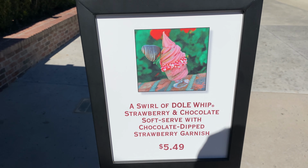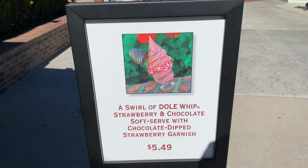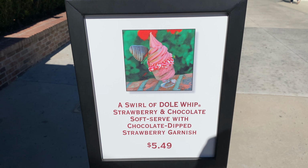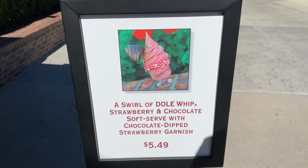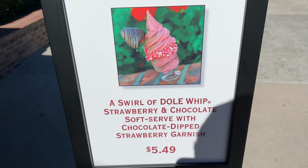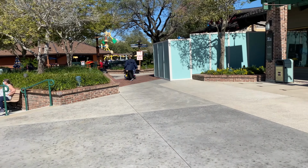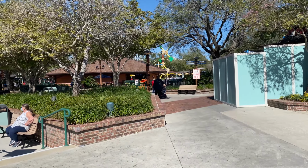Expect a video on the Disney Dining Channel of me reviewing another Dole Whip here, because I am really excited for this. $5.49, and we have strawberry and chocolate swirl Dole Whip with a chocolate covered strawberry on top. That is just, oh my goodness. I want that. Not gonna get it right now. I don't need tons of sugar, but that is in my near future.